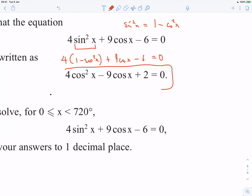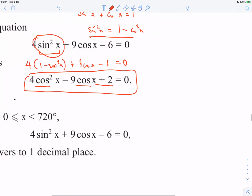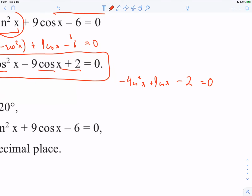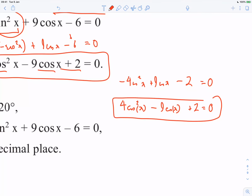Because I realized that this thing that I'm trying to work towards has no sines in it. So I need to turn that sine squared into a cos squared, like so. If I expand the brackets, 4 times 1 is 4, plus a minus 6 is going to be a minus 2. 4 times minus cos squared is minus 4 cosine squared x. And then I've got a plus 9 cosine x equals 0. Times everything by minus 1 to get 4 cosine squared x minus 9 cosine x plus 2 equals 0. Now I've got the desired form.